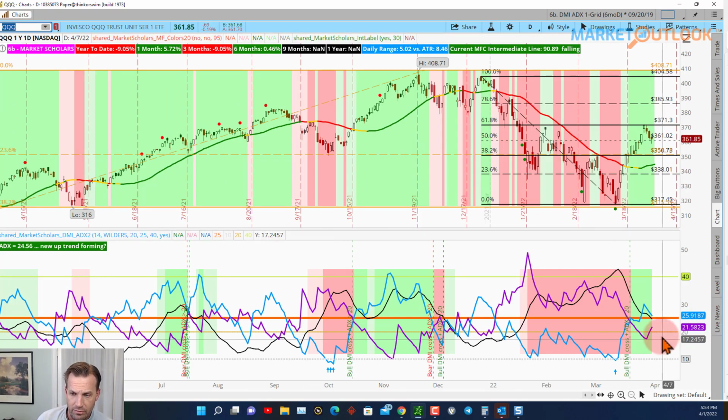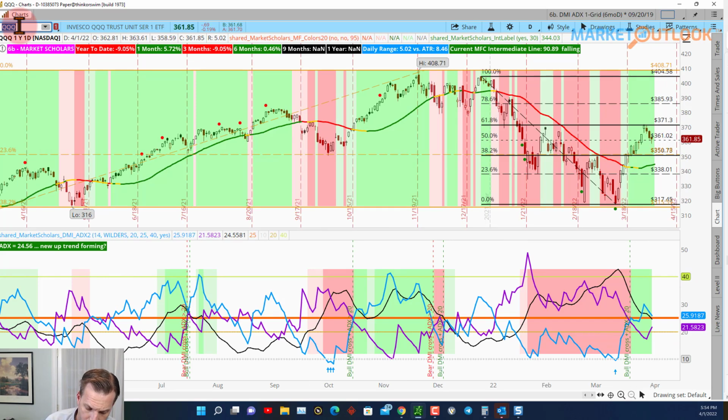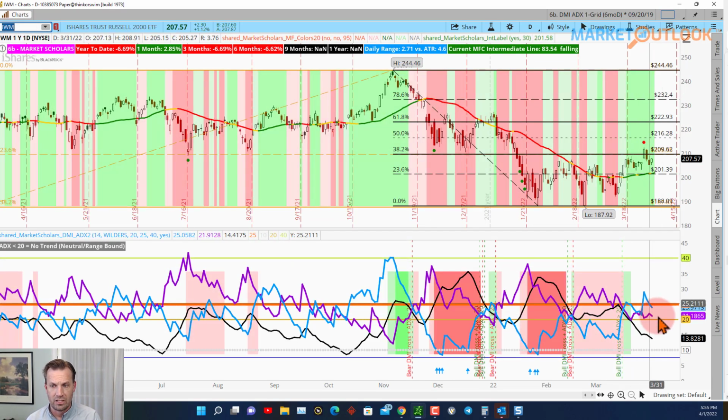You also see the same thing here. We're back above 20. We're not quite below 25 yet. So we're not bearish, but we're not bullish anymore. And the IWM is just really neutral. It actually is below 25. It can't get above and stay above 25, which is what you need to be bullish or bearish for that matter.